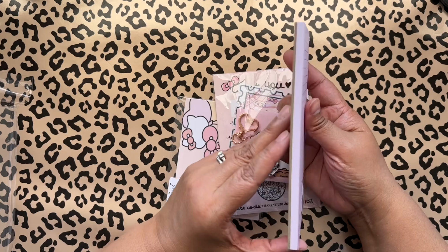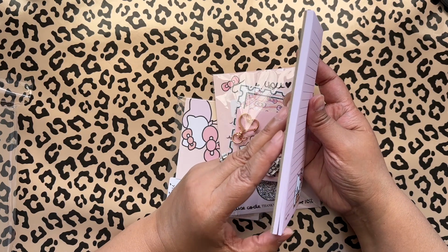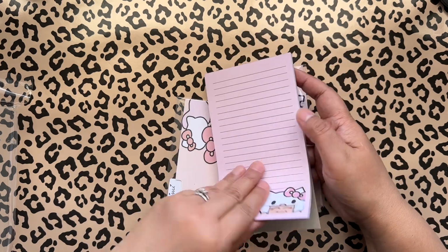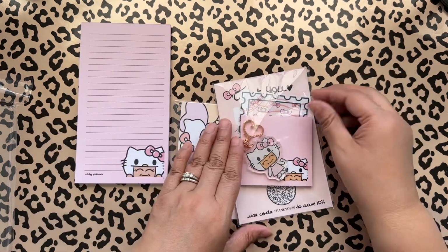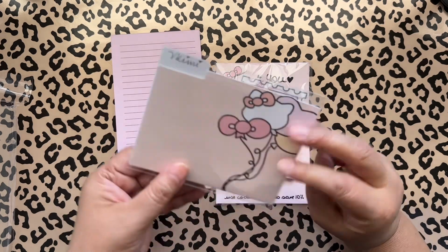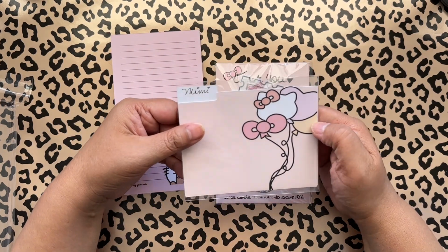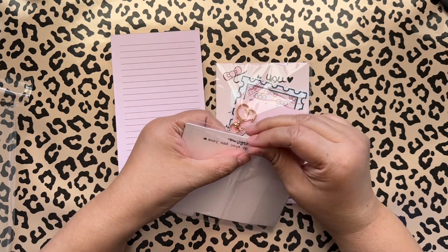I'm not sure exactly how many pages we have here, but we have a lot. I'm thinking maybe, what, 40, 50 maybe? I'm not sure, but it's a lot. That's beautiful. Oh, let's see this one. Oh my goodness. Okay. This is so cute. This is so cute.